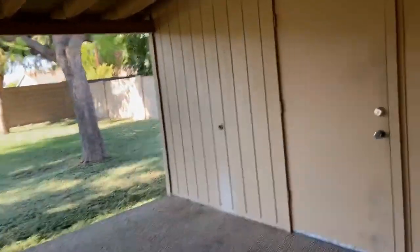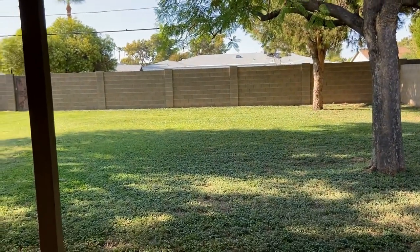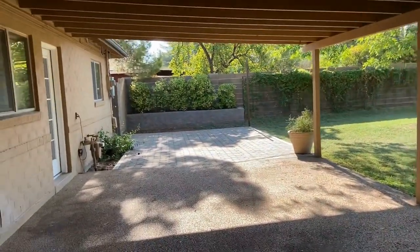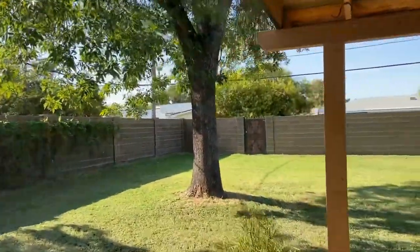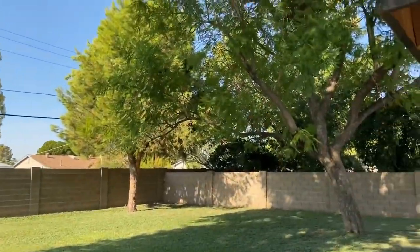This backyard is huge. We've got, as I told you about, the storage closet right through there, and it's really a big space, lots of room. But this backyard, great covered area, beautiful mature landscaping, huge mature trees. Gives you lots of shade, lots of privacy.